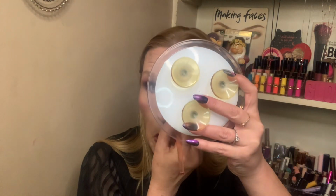And I'm just going to take it up a little bit. But it is a pretty little flaky. It looks like stardust almost. But it's gorgeous. And it's got like a purpley, silvery look to it. It's just beautiful.